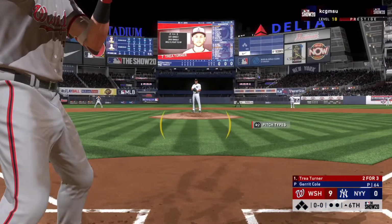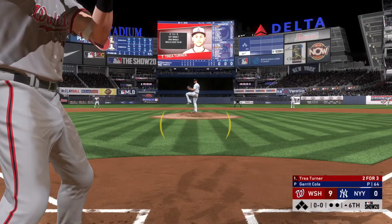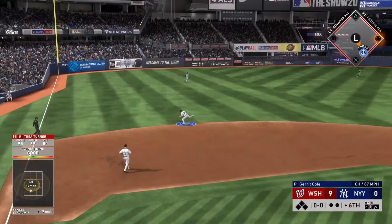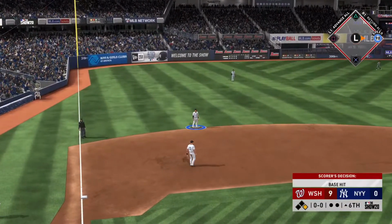Top half of the 6th about to get started, and standing in is the power-hitting second baseman, Trey Turner. On the ground to the left side. Fielded cleanly. And they'll have no play as he reaches first base safely.